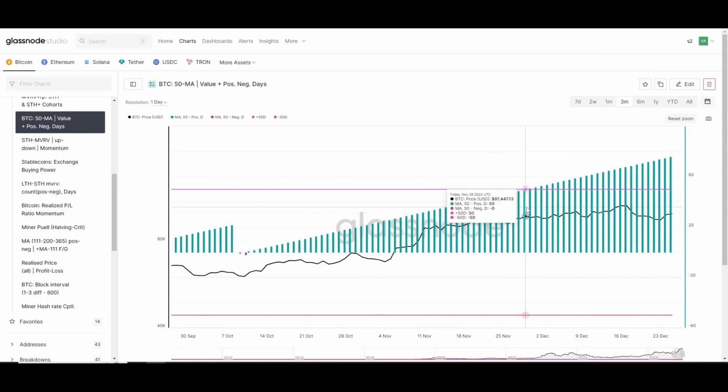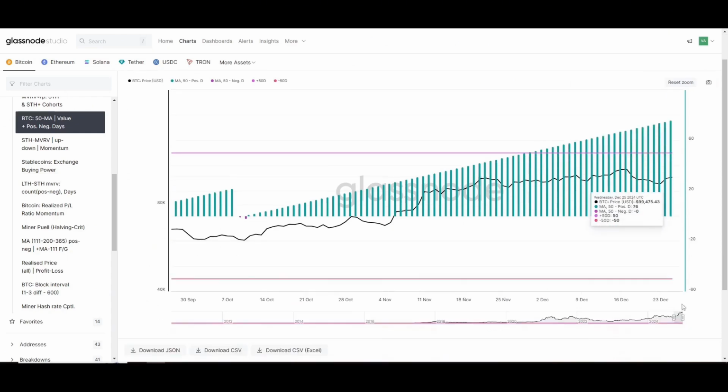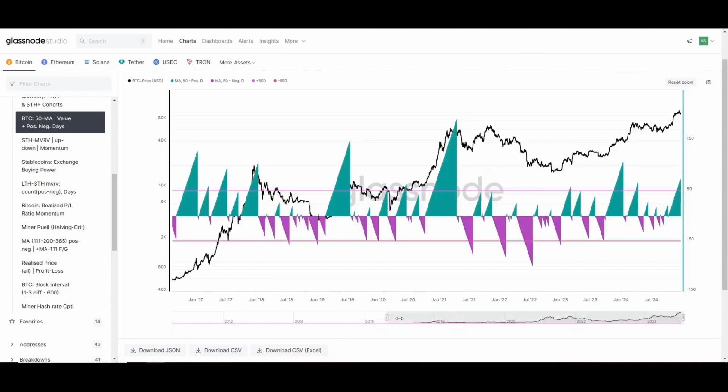Next. This is a chart that shows how long the price of Bitcoin stays above the 50-day moving average, closing with the body above it. It's now the 77th day. If we look at the history of how it was before, then yes, it could have been longer. In 2021, it was almost 200 days. In 2019, it was 146 days. In 2017, it was no longer than 130 days.